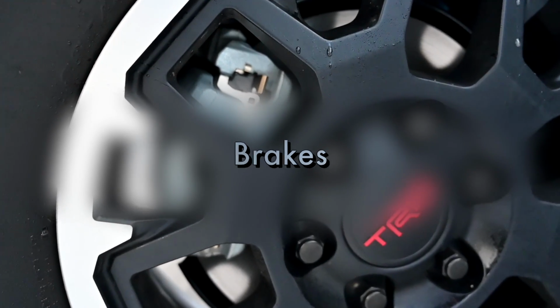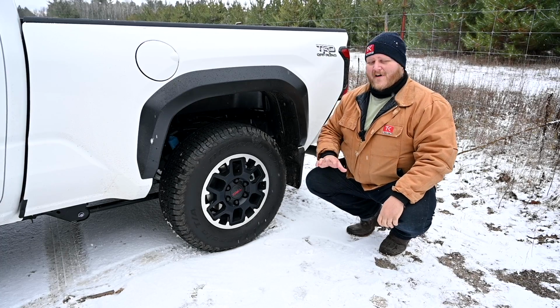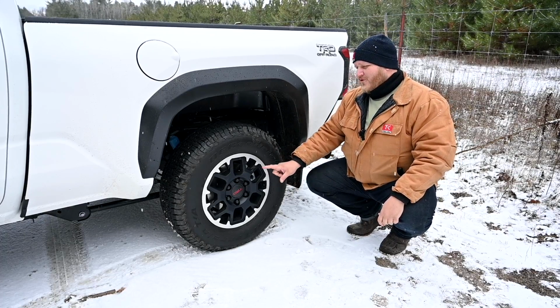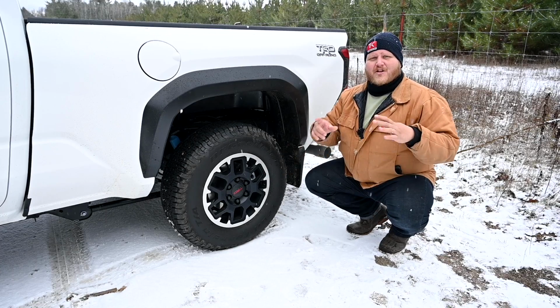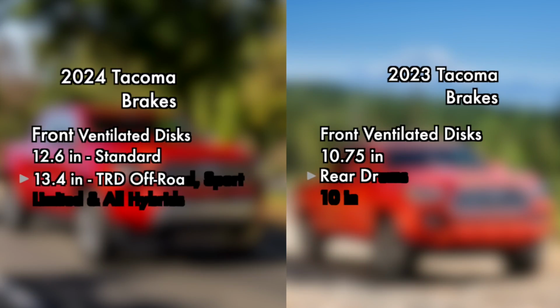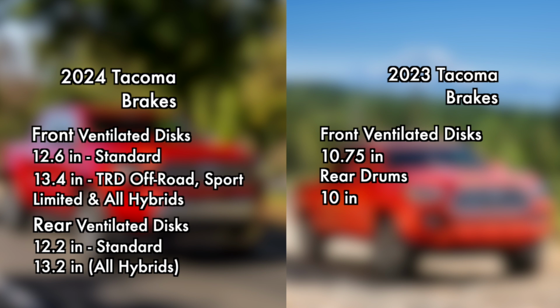Let's look at the brakes, and yes, folks, for 2024, the Tacoma finally has four-wheel disc brakes because the old Tacoma had drums in the rear. Now, there are two different sets of rotor sizes depending on trim and powertrain, and you can see that all right here.